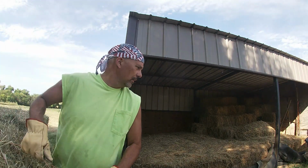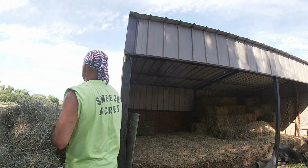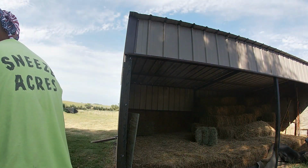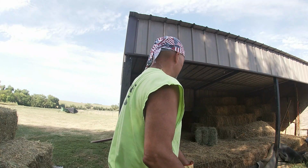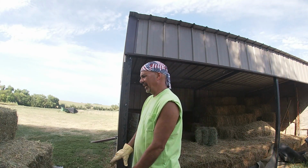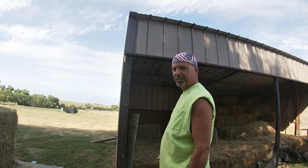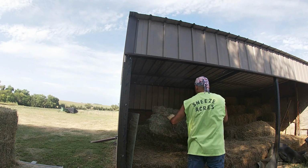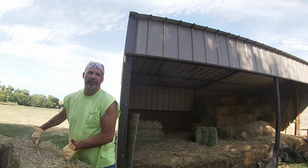Seventy-eight bales off that little piece over there, so that ain't so bad. I have that old stuff in here I can feed out. If I need to, I can sell this when the time comes. But take care of yourself first, right? There was one year that I cut and I thought I was gonna run out. That would have been pretty dumb, not to plan for your own.